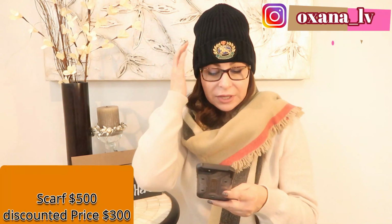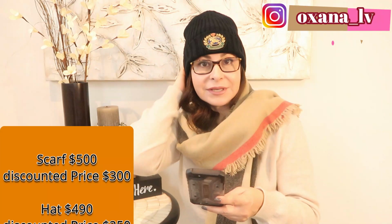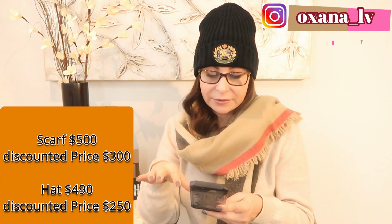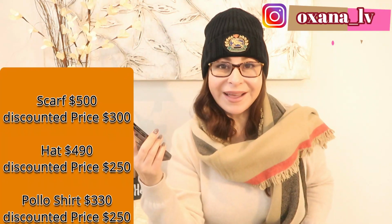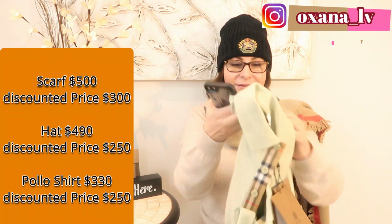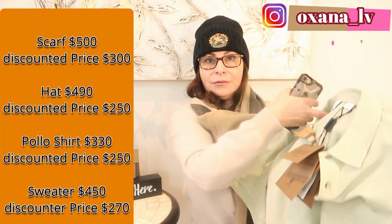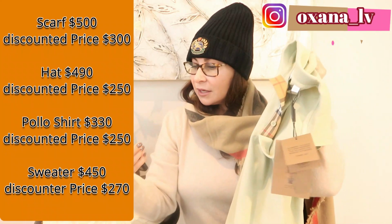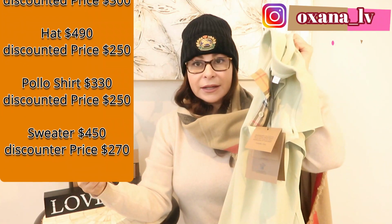So the scarf, the original price was $500 and it was discounted to $300, and it's Canadian dollars. So the hat was original price $490 Canadian dollars, and it was discounted to $250. Awesome discount. The polo shirt that I got for my husband, let me actually grab it. Okay, coming back. So the polo shirt was 330 Canadian dollars, and I got it for $250.